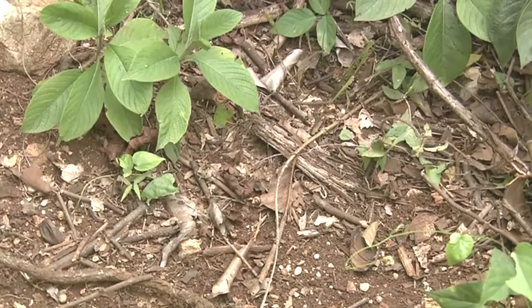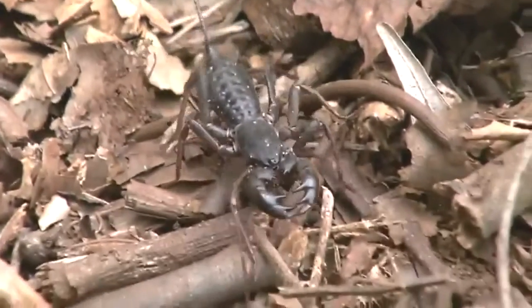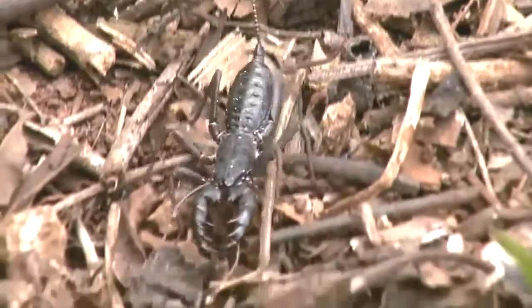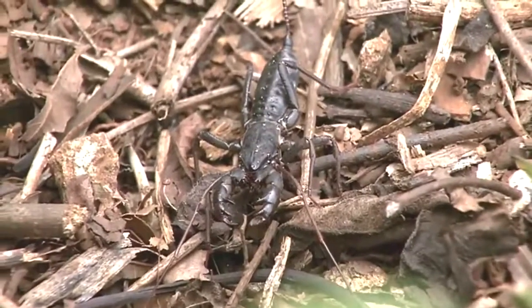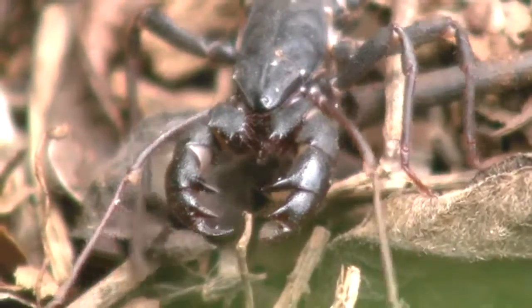There is another unique creature under the fallen leaves. Its appearance resembles that of a scorpion, but is of a completely different and new variety. Called a vinegaroon, it does not have poison, but rather protects itself by emitting a mist from the base of its tail.